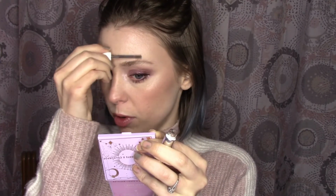So now I'm going to spray my face. I'm going to use this Flower Beauty Seal the Deal Hydrating Setting Spray. Then I'm going to press it in with my sponge. Now I'm going to do brow gel. I'm going to use the Colourpop Brow Boss Gel in the shade Light Brown. And I find that this is a very wet formula, so I have to scrape the brush off a little bit. And then I run it through my brows.